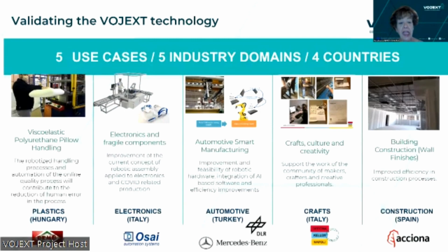They have viscoelastic materials. We're implementing it in Italy, here in OSAI, where we are. It's a company dedicated to electronics and the manipulation of fragile components, as it is an automation company. We're implementing VOJEXT also at Mercedes-Benz in Turkey, inside automotive smart manufacturing, and Mercedes is in the automotive sector, producing trucks.